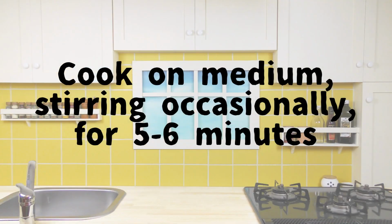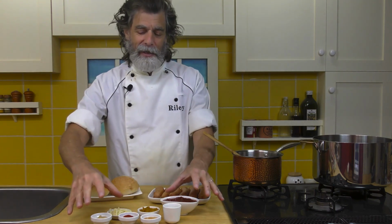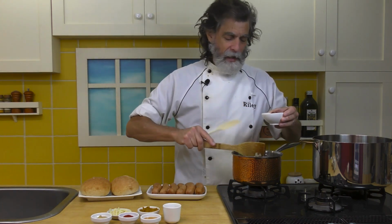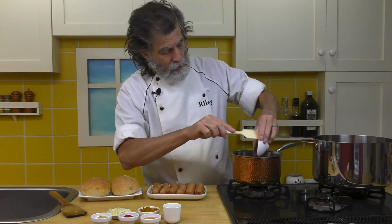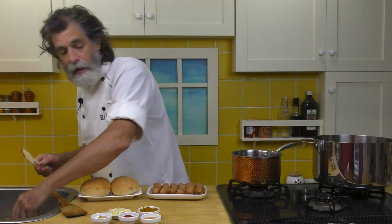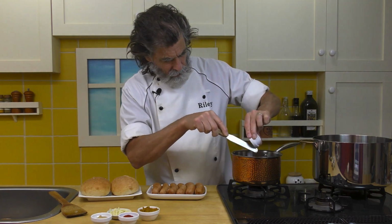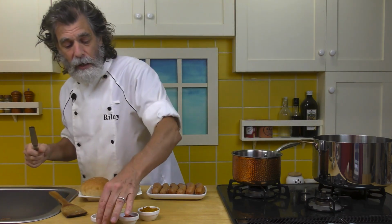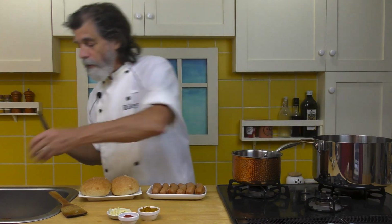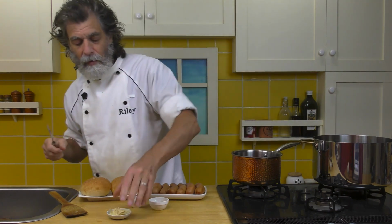All right, that's been about 6 minutes. The onions are actually starting to brown just a little bit. Perfect. So now what I'm going to do is I'll put the rest of all these ingredients in there, everything except for the wurst and the bread. So let's get that ketchup in there. Oh, get this guy out of the way. And then the Worcester sauce, the honey, the mustard, and the curry powder, and the paprika, and the garlic.